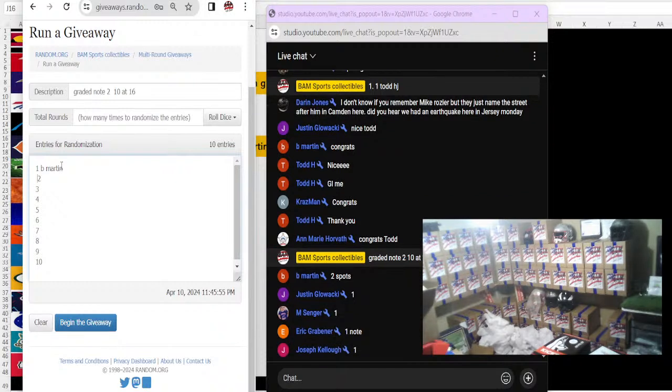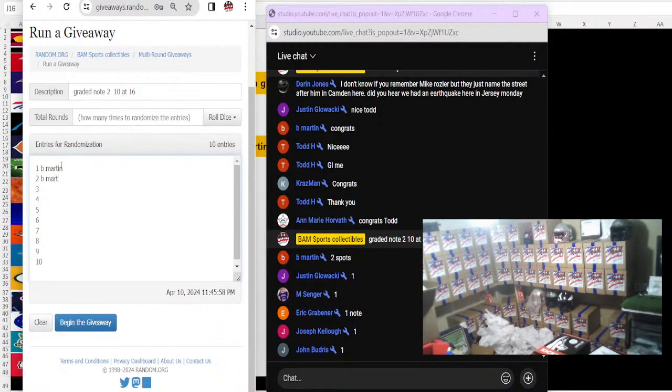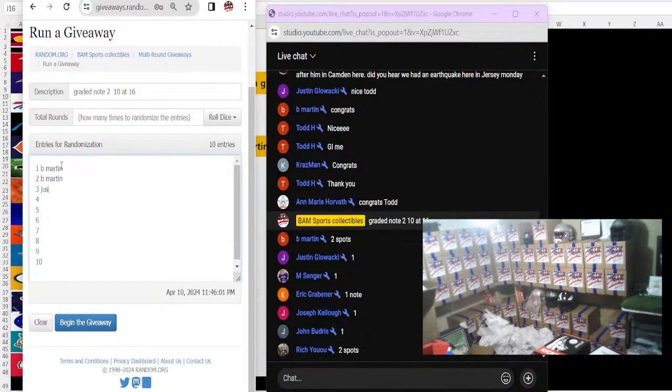Damn it, I did it again. My finger just goes to the enter key. All right, let me double check this. 1, 2, 3, 4, 5, 6, 7, 8, 9. 1 to close. So we've got 21, 22, and 23 left.